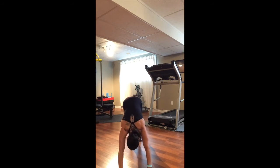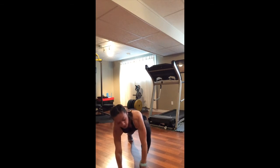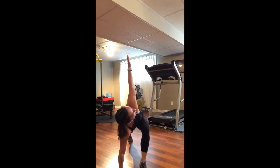Hand will come down to a plant, and then you're going to press back to down dog again, drawing the shoulder blades up the back. Head stays in line and trying to keep neutral spine. Raising the left leg up to the ceiling, and then you'll draw the knee to the chest, step it through the hand. Left hand raises up to ceiling, opening up for a thoracic twist here.